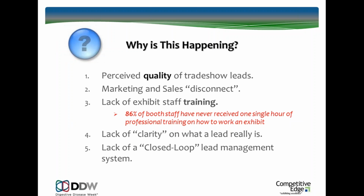So what's going on here? How can this be happening? Well, the first problem is the perception of trade show lead quality. I saw a cartoon years ago in Business Marketing Magazine. It said, question: what's the difference between most trade show leads and a fortune cookie? Answer: the fortune cookie might come true. Well, there's a little humor to that. That's a pretty scary thought, that the people that are receiving the leads are viewing them as junk. And I understand why that is.